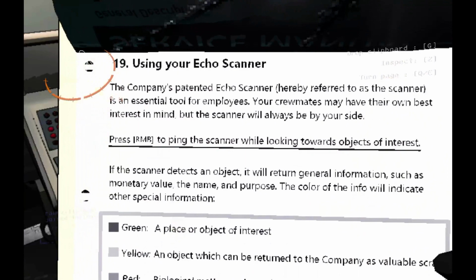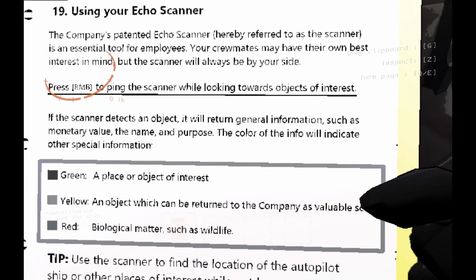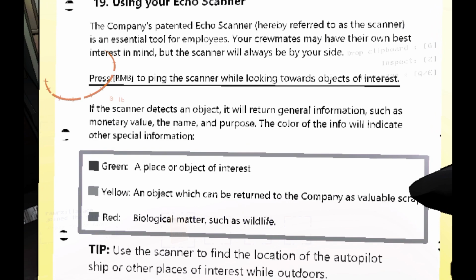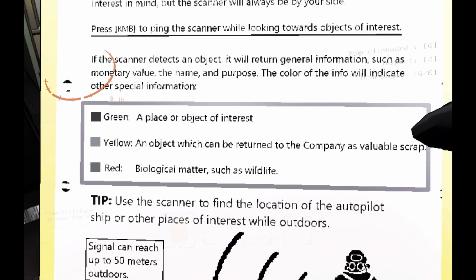Using your echo scanner. The company's patented echo scanner, hereby referred to as the scanner, is an essential tool for employees. Your crewmates may have their own best interest in mind, but the scanner will always be by your side. Press right mouse button to ping the scanner while looking towards objects of interest. If the scanner detects an object, it will return information such as monetary value, the name and purpose. The color of the info will indicate special information. Green, yeah. Place or object of interest. Yellow, an object which can be returned to the company as valuable scrap.